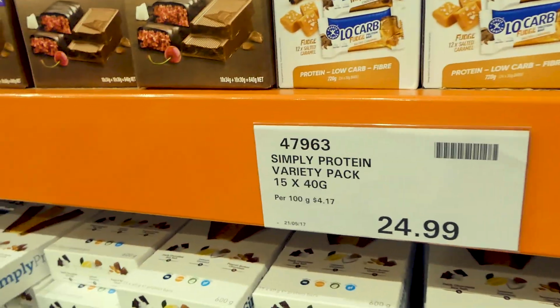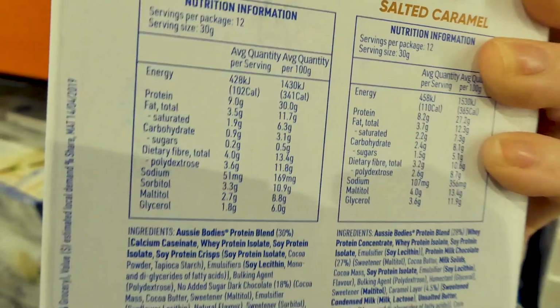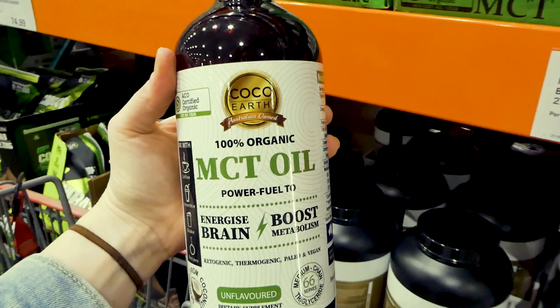I'll just show you the nutrition for them here on the back. They don't have very many carbs at all, especially if you're taking away the fiber. This is a really good keto product.